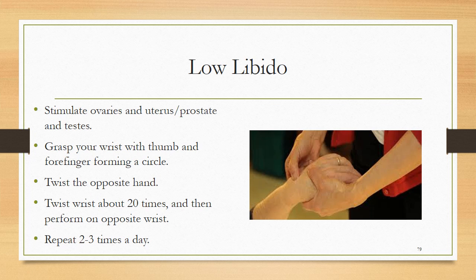Low libido. You want to stimulate the ovaries and uterus, prostate, and testicles. Grasp your wrist with thumb and forefinger forming a circle. Twist the opposite hand. Twist your wrist about 20 times and then perform on the opposite wrist. Repeat 2 to 3 times a day.